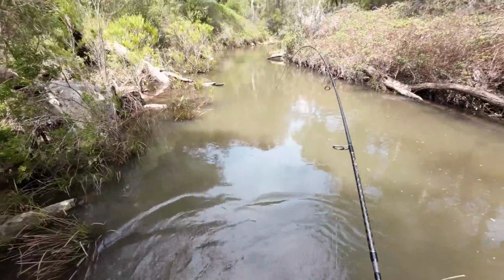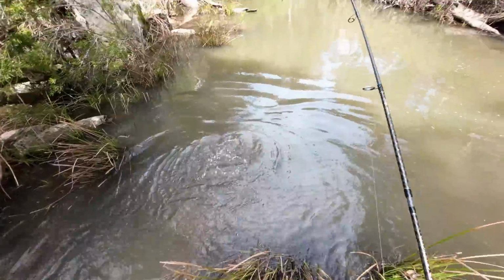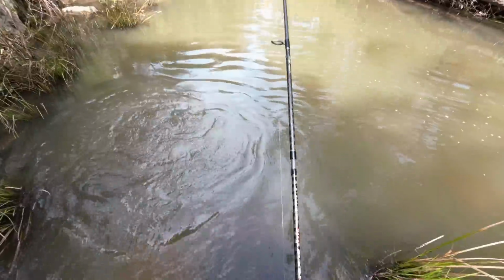Sometimes when you get waterways you get quality over quantity. Some places you just catch heaps of fish, heaps of little ones, and other places you can get big, not as many, but big, and that's what I've done here.